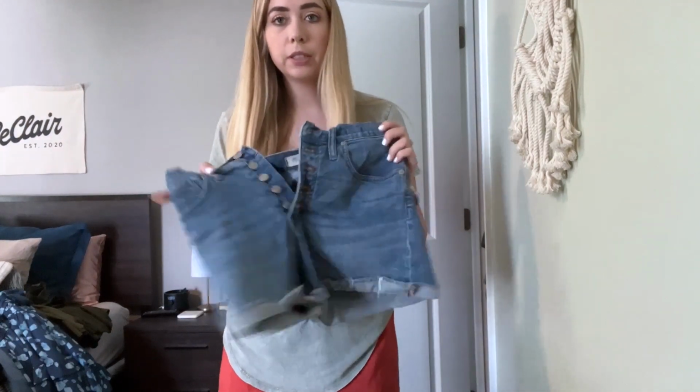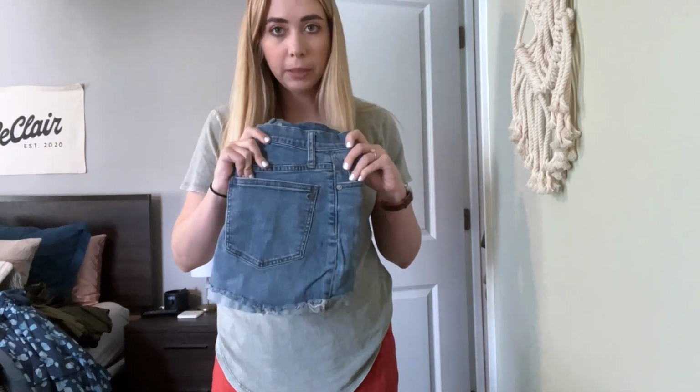Okay, I think I'm also going to bring this pair of denim shorts. These are from Madewell.